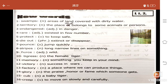Victory means success in wars or in competition, like the victory of the 6th of October war. Okay? The victory means success in wars or in a competition or in a race.